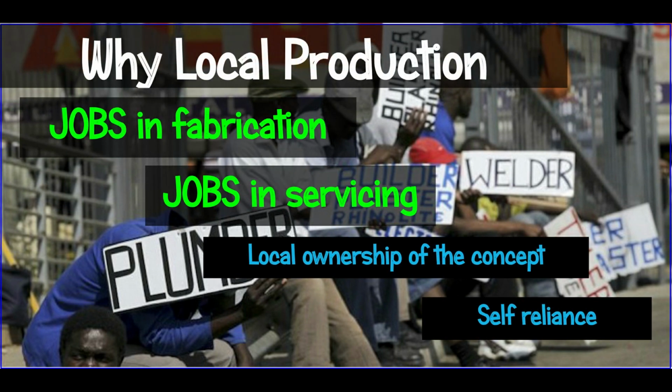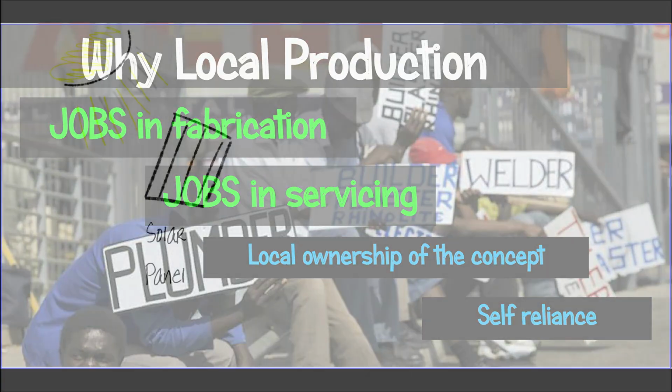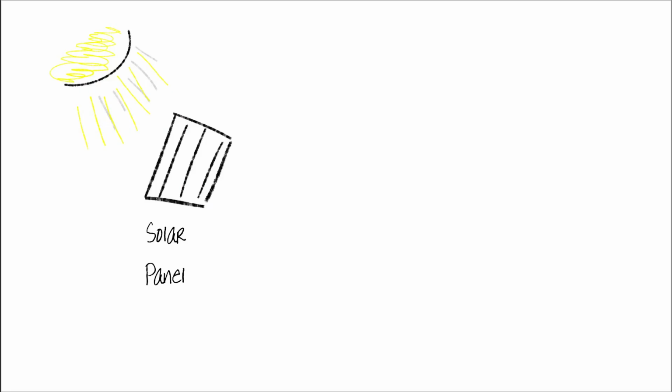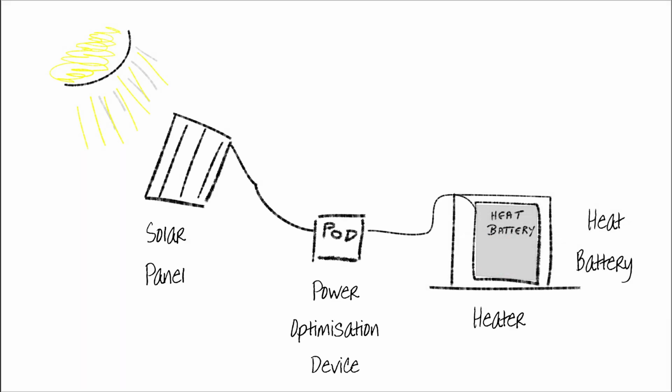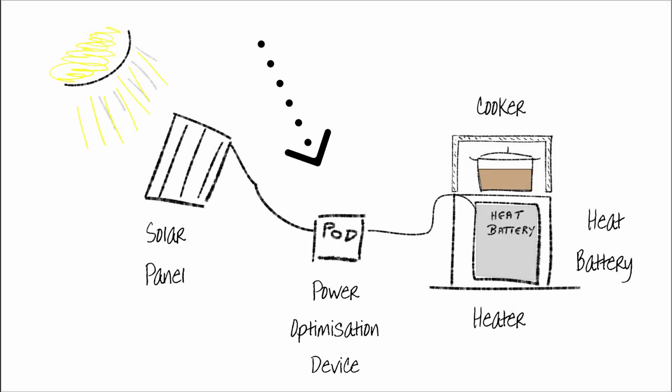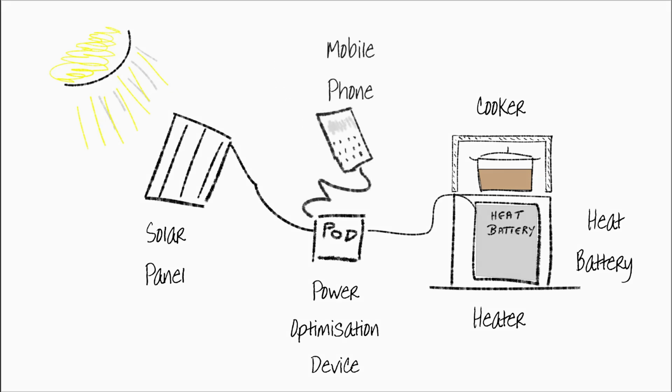Our proposed locally produced cook stove system will use solar power to create electricity. A controller or power optimization device will manage the electricity from the PV panel. This would direct most of the electricity to the heaters. The heat would then be stored in heat batteries. When needed, the heat batteries would release the heat for cooking. Another function of the power optimization device is to direct some PV electricity to other tasks, such as charging mobile phones.